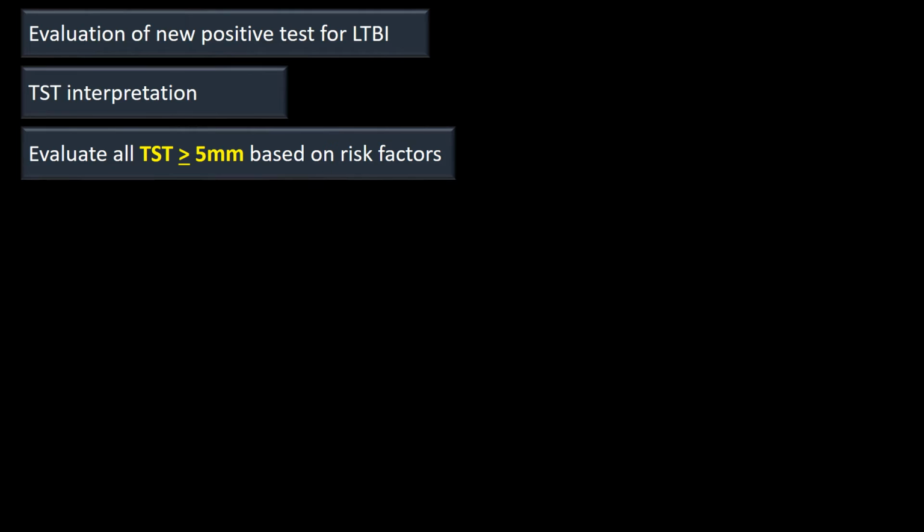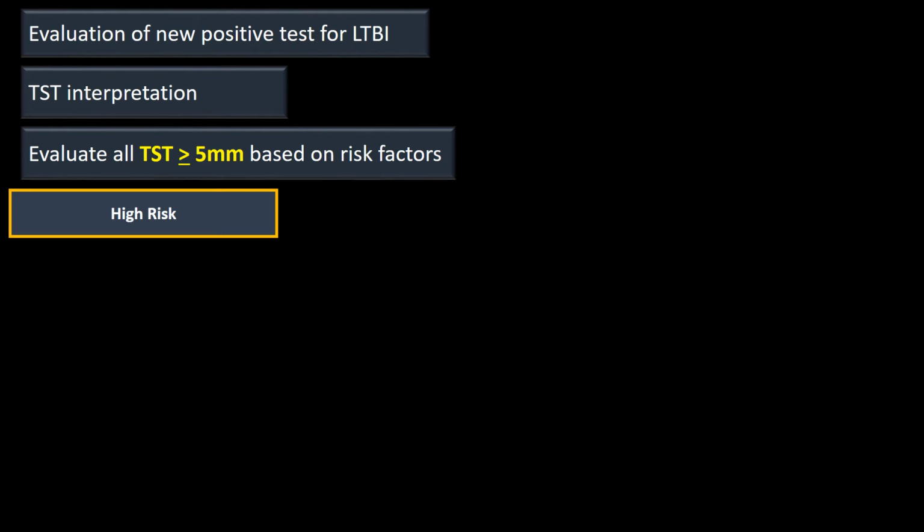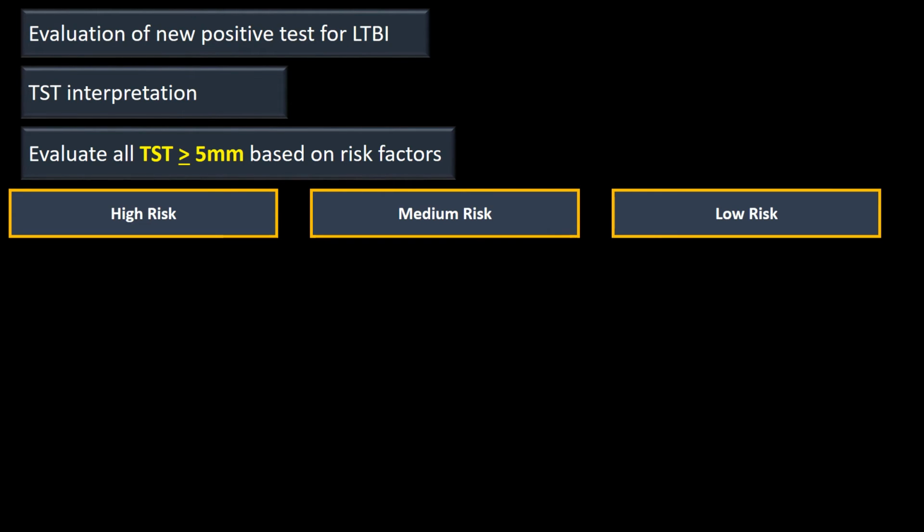So when we have somebody with a positive test, when we're testing for latent tuberculosis infection, we've got to know how to interpret the TST. So we're going to evaluate anybody who has 5 millimeters or more diameter of induration on that tuberculin skin test. And we're going to evaluate them based off of risk factors, and we're going to classify these patients in one of 3 ways. These patients are either going to be considered high risk, medium risk, or low risk.